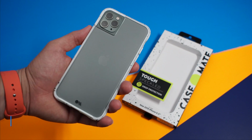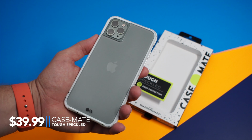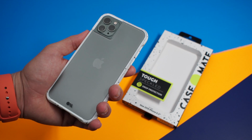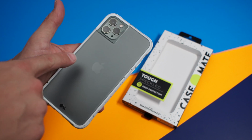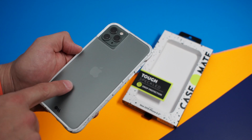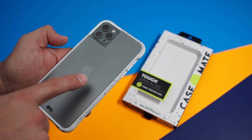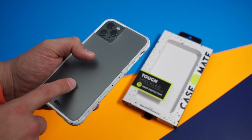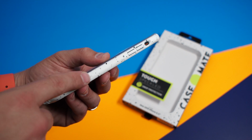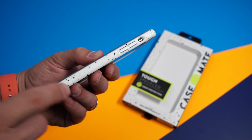The CaseMate Tough Speckled is hands down one of my favorite iPhone 11 cases so far. I have it on my iPhone 11 Pro Max right now. You get this really beautiful frosted back that lets the Apple logo come through, but it kind of hides reflections. It looks a lot like the back of the iPhone already. And then along the side, you get this really cool white with speckled paint design.